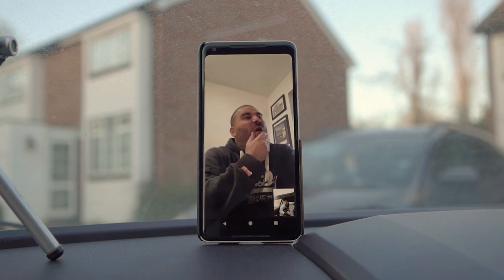So, in terms of the engine, are there any engine modifications done to increase the power or anything like that, or is it just stock?